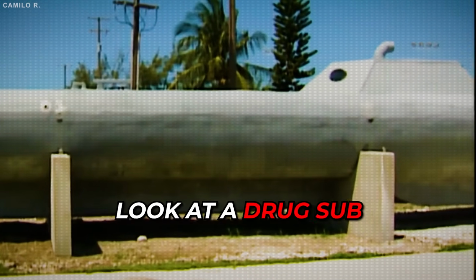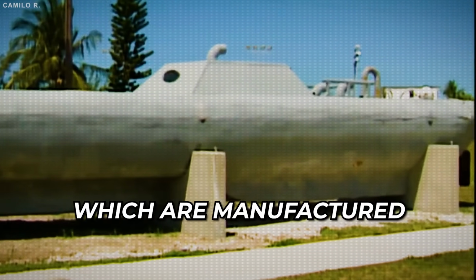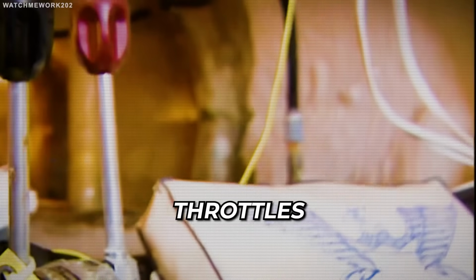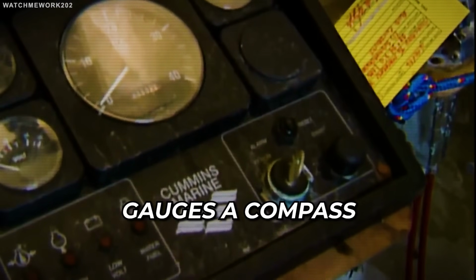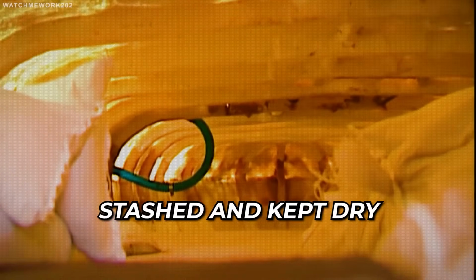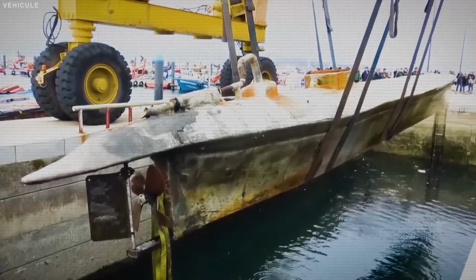We got an exclusive look at a drug sub, which are manufactured by the cartel. Inside, it's low-tech. A basic steering wheel, throttles, gauges, a compass. There are pumps to drain water. This is the storage area where the drugs are stashed and kept dry. They were never meant to exist.